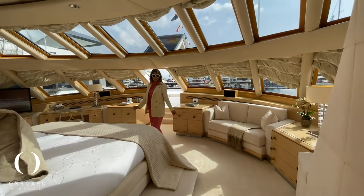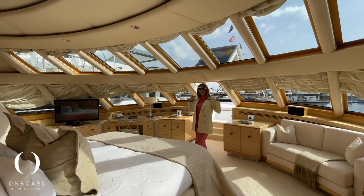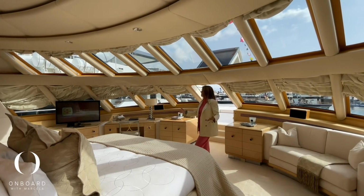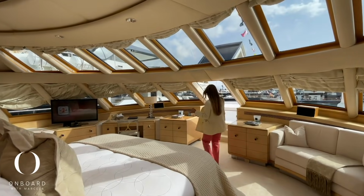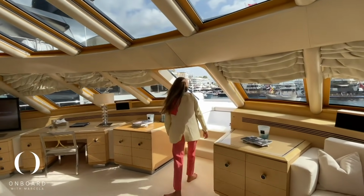I just love how you can literally sleep under the stars. This whole thing just opens and closes, giving you the night of your life. And it has its own private lounge area forward, that is a sun lounge.